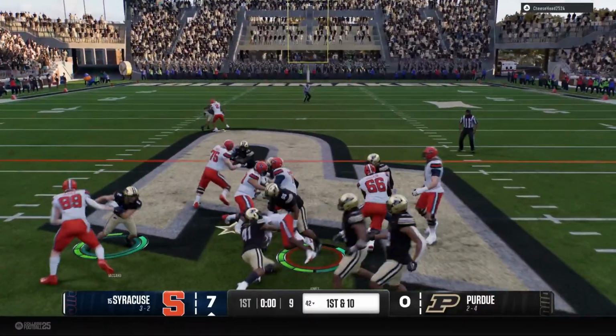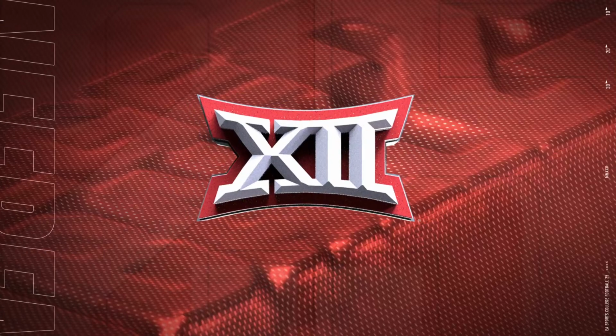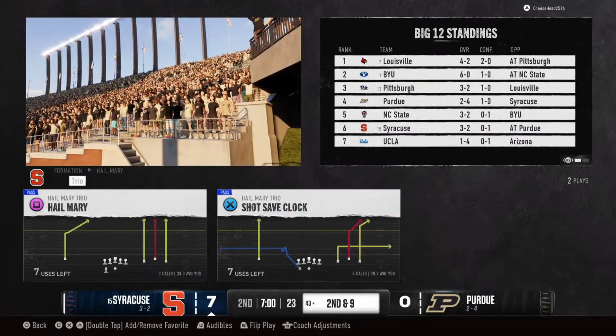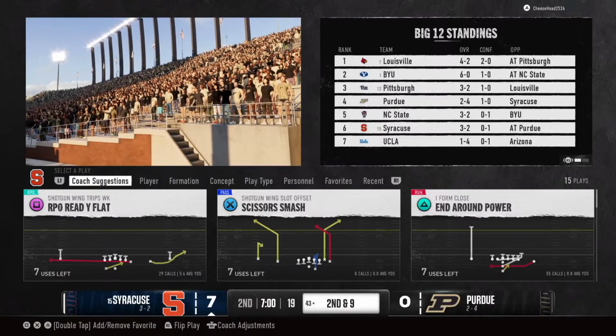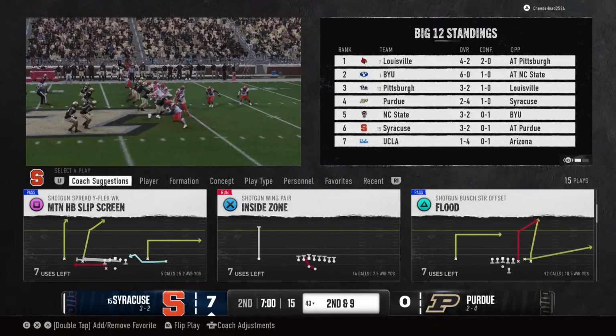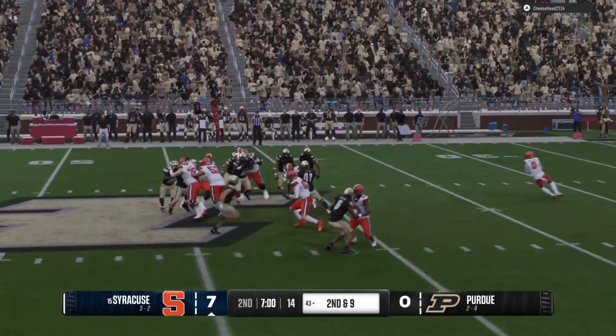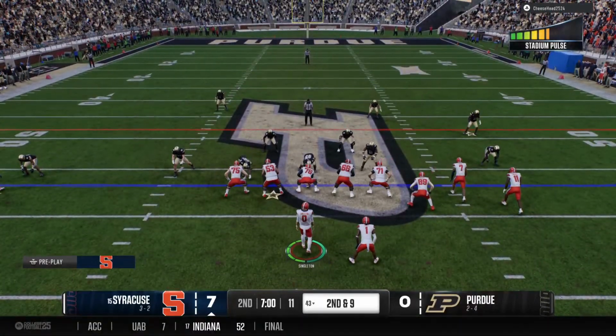To the ground with the back. A very short pickup there, and that'll be the final play of the first quarter. That's the end of the first quarter with the score, Syracuse 7. Second down now as they're ready to go back to work.